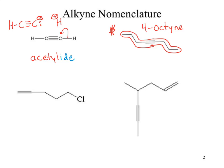What about lower left corner? 5-chloro-1-pentyne. Holy junk, guys. Way to just name it all out there. I can't write that fast. Longest carbon chain, 5, so we've got a pent. What's our functional group, our primary functional group? Triple bond. The triple bond is a higher priority than our halogen, so we're going to name based on the triple bond, which is the yne ending.